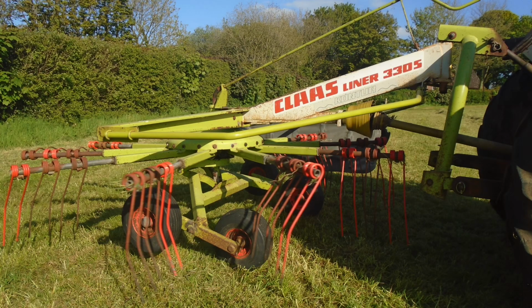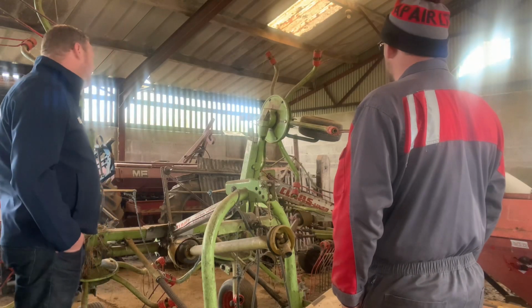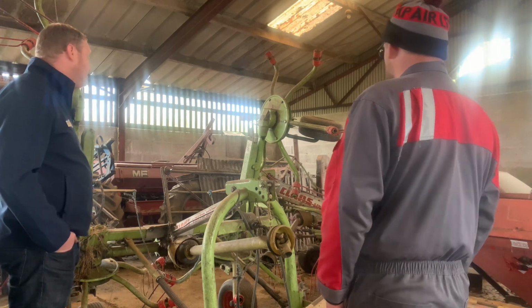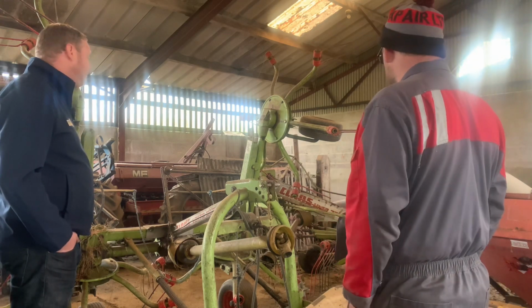So none of the arms are removable? No, I was going to say that's the non-folding one. 3-metre width, ideal down here. I can go up one way, come back the other, create a nice little row. I haven't got to stop and take arms on and off for transporting it. Yeah, just speeds the job up a little bit.